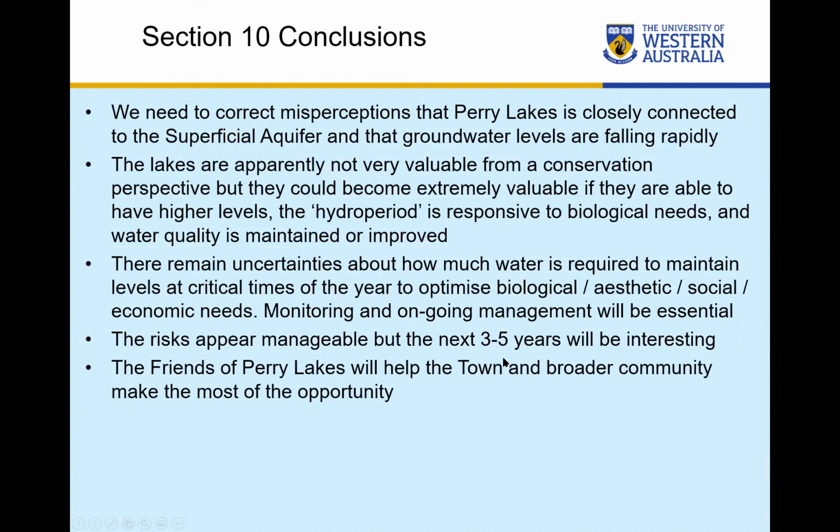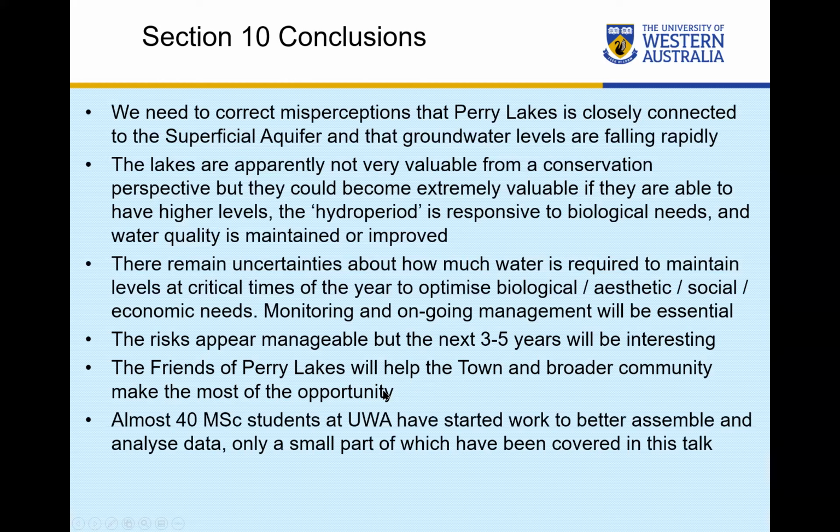It'll be interesting to see what happens. And this is one of the reasons why I'm very keen to be involved in the Friends of Perry Lakes, and I'm glad to see that so many of you are here, is that we're going to help the town, I hope, and the broader community make the most of this opportunity by controlling some of the weeds, replanting things, monitoring what's going on.